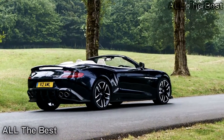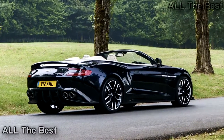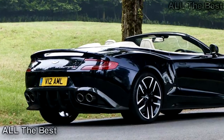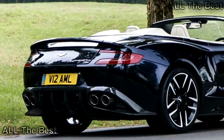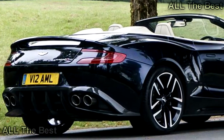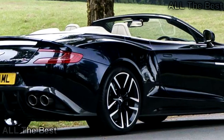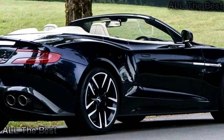A revised aero package for the Vanquish S includes a reimagined splitter designed to keep the front end hugging winding country roads and an updated rear diffuser that helps allay drag. Though it is a drop top, so all bets are off if you're looking for the performance of a coupe.